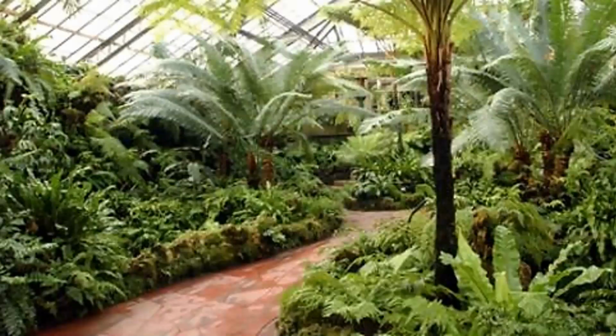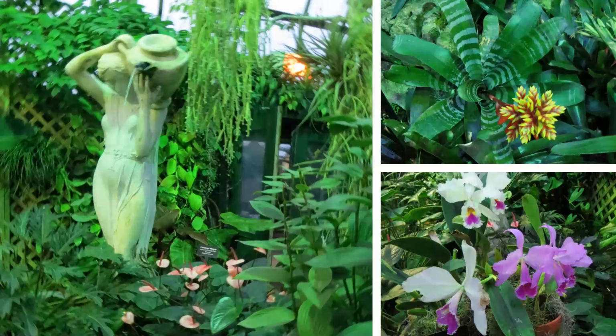Let's step right into the conservatory and begin our walk between ancient ferns and towering palms. This Victorian-era glass house, built between 1890 and 1895, displays lush, exotic plants from all over the world. There are 3 houses within the conservatory: the palm house, the orchid house, and the fern house. Every kind of tropical plant that you can think of can be found here.